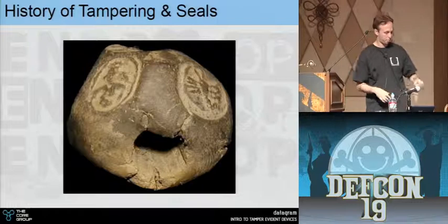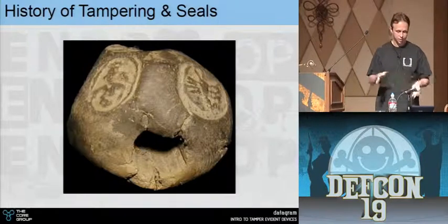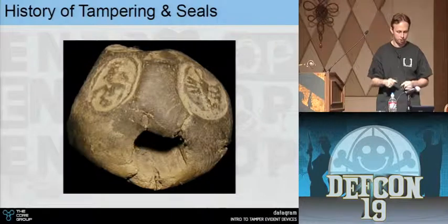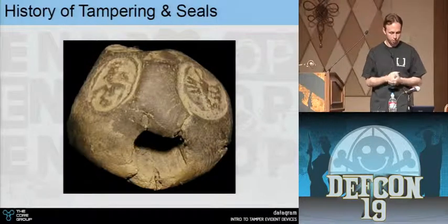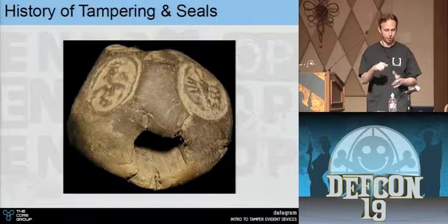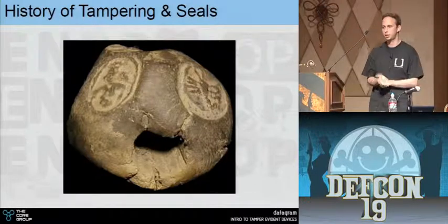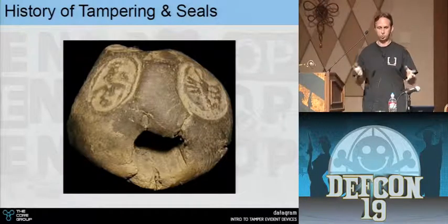This is another example from long ago. And so we would, let's say we have our box again. We tie rope around it, right? So this is called a bullet, and it's a little piece of clay that fits over the rope, and then you stamp it in and it squishes into the rope and dries. So again, like our box covered in clay, you'd have to remove that to access the rope to open the box.